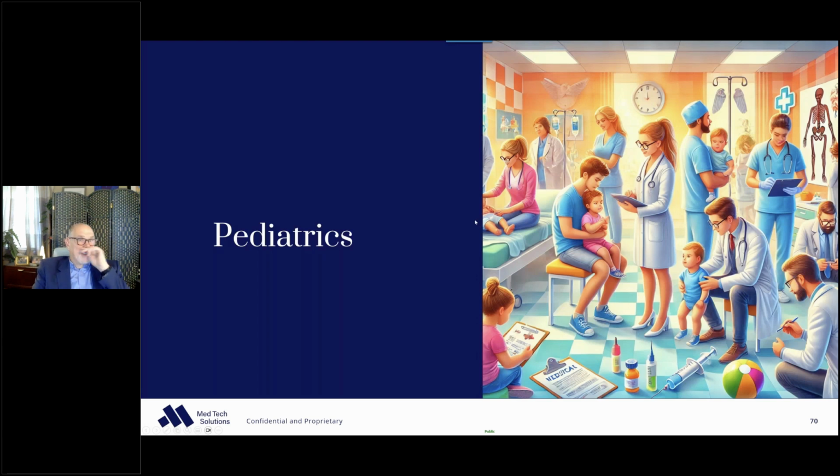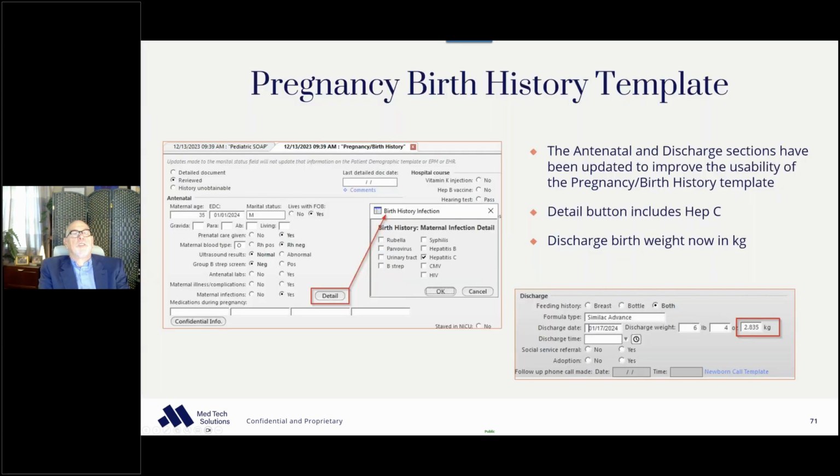Moving forward to pediatrics, there have been changes to the pregnancy birth history. And so one thing that's been added is the ability for birth history infection. The hep C has been added into that, the patient or the baby's discharge weight. So that can be taken into view by the pediatrics team. But now all of this information has been updated so that it is more efficient or effective for those taking care of the baby moving forward.